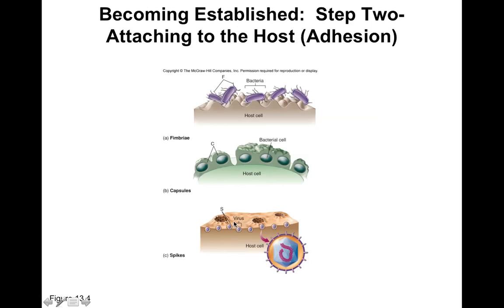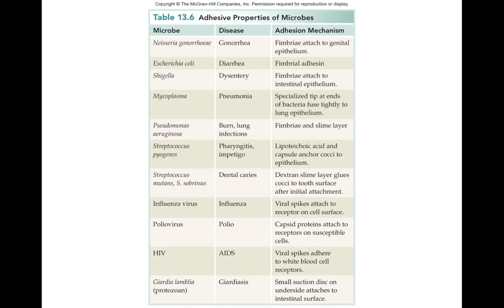That just makes sense. So once you find a portal of entry and get in, you now have to set up shop, and to do that, you need to attach. To attach, we've talked about this before, you can use things like fimbriae, capsules, or spikes. This allows you to attach to the surfaces you want to be on, and you can just sit there and sop up food. Here's a quick list of some of them and how they attach. You can look at that at your leisure.